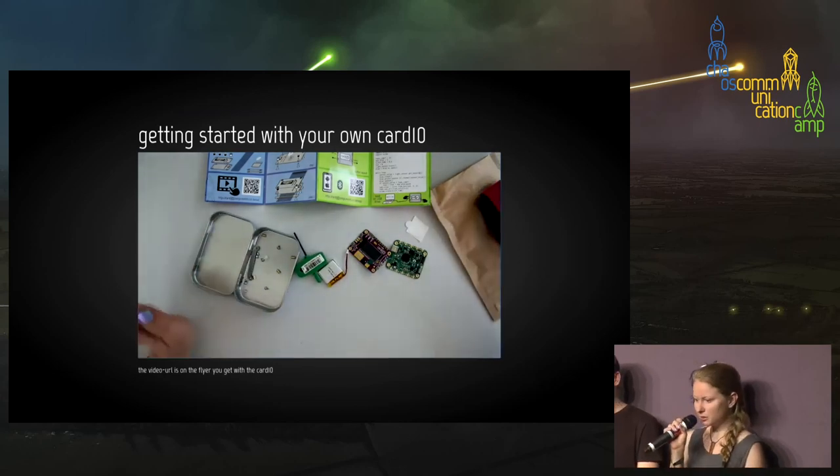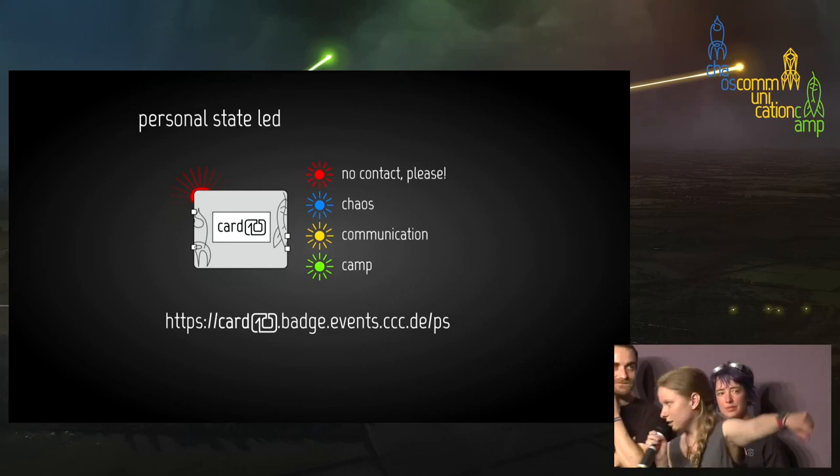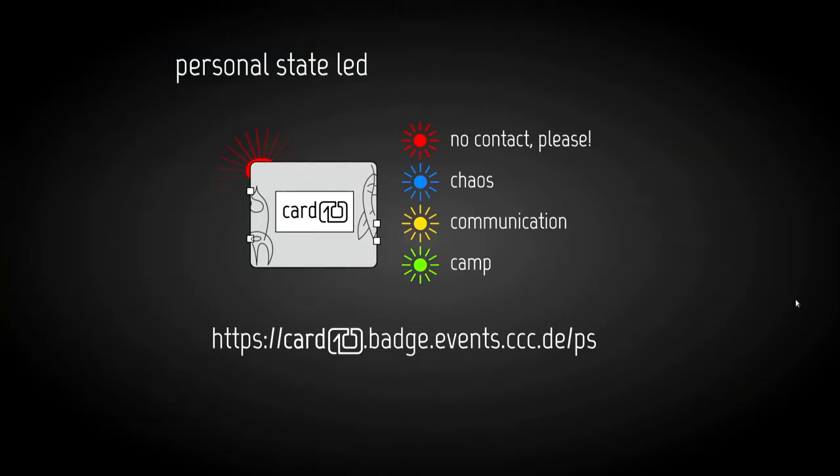And there's already going to be some firmware flashed there. One thing you can do with it, and you can see it on my cardio, and this cardio, and that cardio, there's personal state LEDs. With these, you can show other people what you're doing, if you want to. Like, you can turn it off, but then you're not going to say what you're about. But if you do not want to be contacted, you can put it to red. And so that signals to other people that you don't want to be contacted. The blue one is chaos, that means adventure time. Communication, yellow, is, hey, talk to me, I want to learn something, I want to share. Camp, of course, is caring and maintenance and like eating and all the fun stuff that, yeah, you can do on camp.